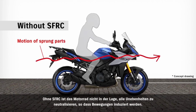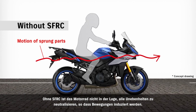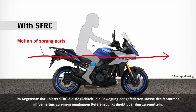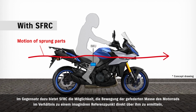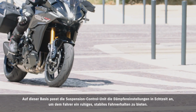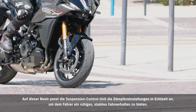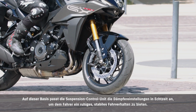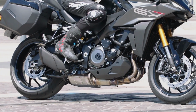Without SFRC, the motorcycle is unable to absorb all the bumps, so it pitches back and forth. In contrast, SFRC adds the ability to monitor the motion of the motorcycle's sprung weight in relation to an imaginary reference point directly above, as though hanging from a hook in the sky. In turn, the suspension control unit adjusts the damper settings on the fly to keep providing the rider with a smoother, more stable ride, while the wheels and tires absorb the bumps. This improves tracking and comfort in response to changing road surfaces.